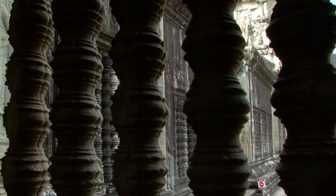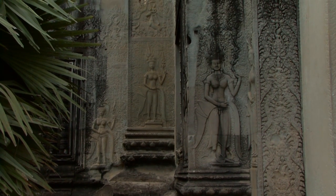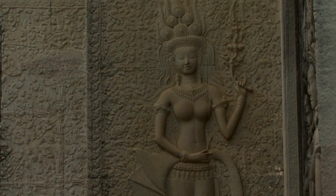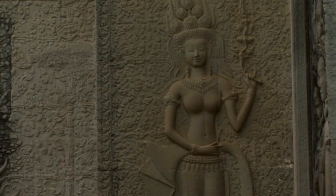The decoration is in the form of low relief of impeccable craftsmanship, with scenes from the legend of Vishnu and Krishna, with some historical events from the life of the king.